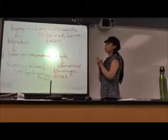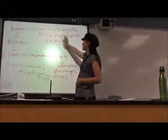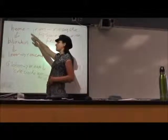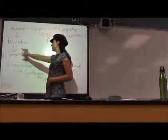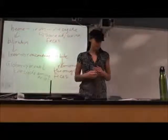Macrophages eat them up. So we take the iron part and we recycle it if we need it, or if there's excess iron, we can sweat it out or excrete it in the urine or the feces. Heme gets converted to bilirubin, which goes to the liver and then is concentrated in the bile and removed through the feces.